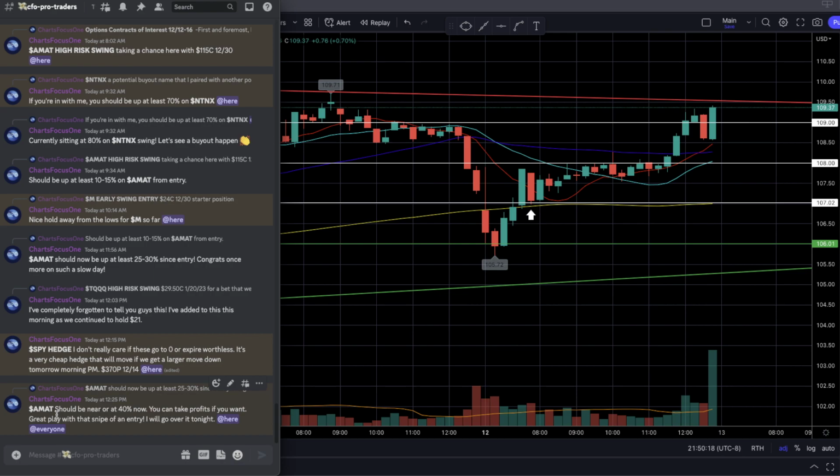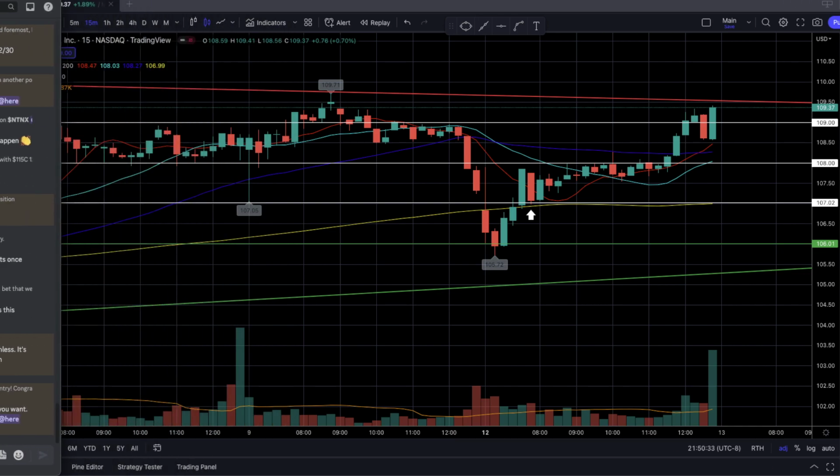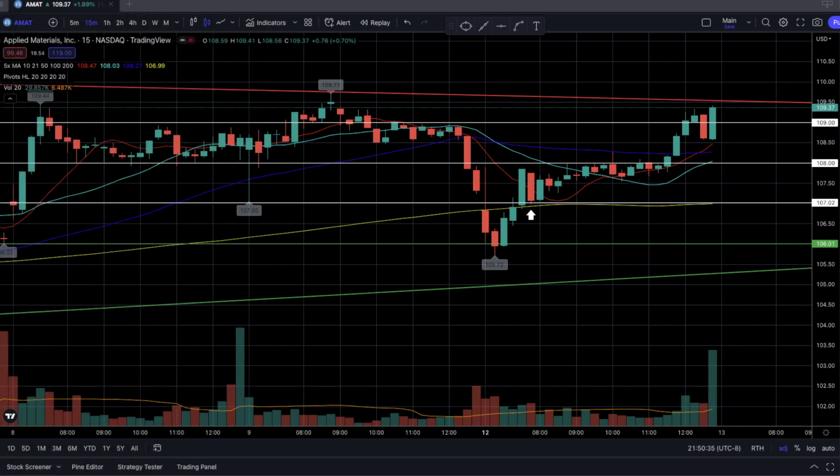Okay, since entry. Now that's a rounded up number, and I said that you guys can take profits if you want. And I will personally go over with this name into tomorrow. So this is definitely a great swing entry so far, but we do have CPI. So this is a great segue to go into CPI and FOMC.